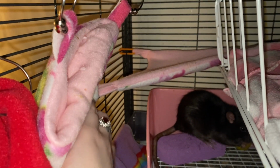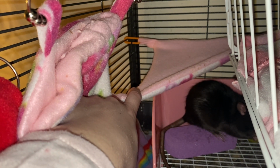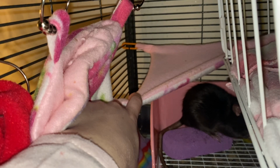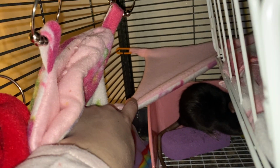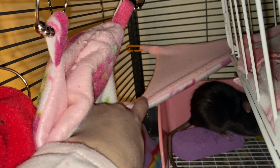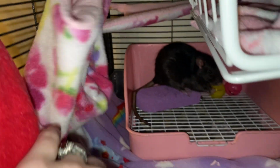Behind, there's a matching corner hammock. I do find it hard to put these in the Critter Nation, just because there's no corner bar. There is the really thick corner bar, but then you have to put it on one of the crossbars after that. So this one is kind of stretched out away from the corner, and I don't love that.